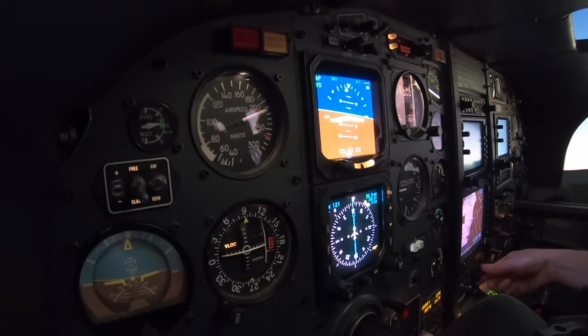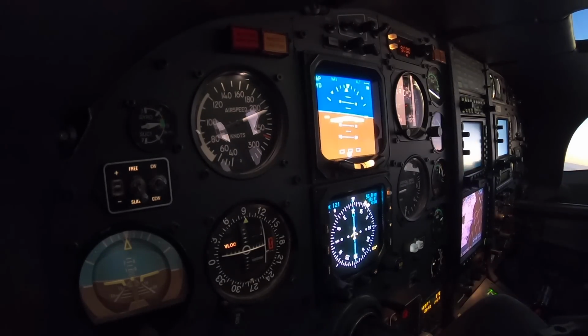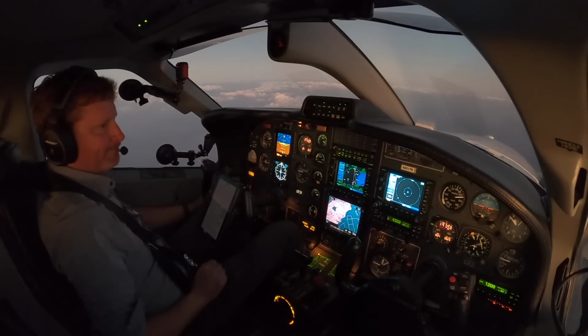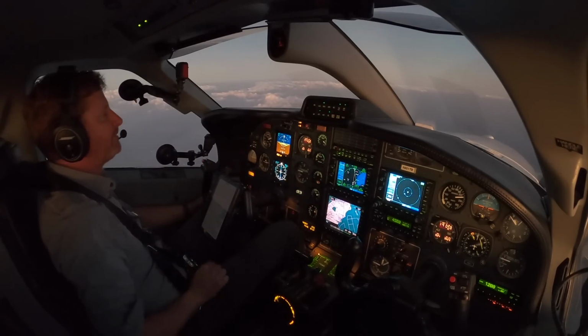And we'll dim the lights even more here. Number 824 Delta. As it gets darker. There we go. Now tell me that is not a beautiful setting in here. Sun is setting behind us. We've got our panel lights all set to a nice level.